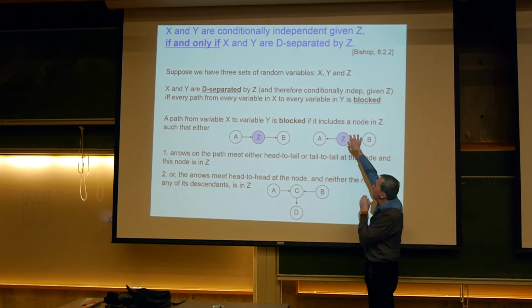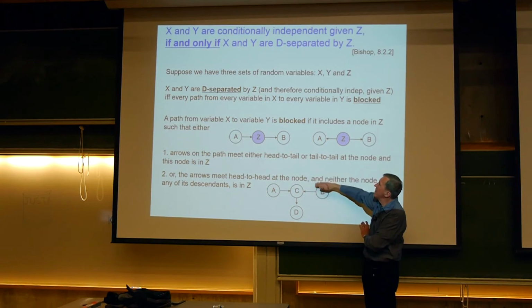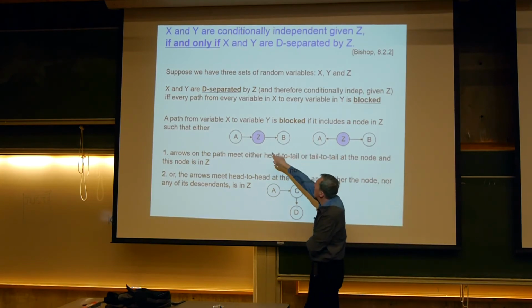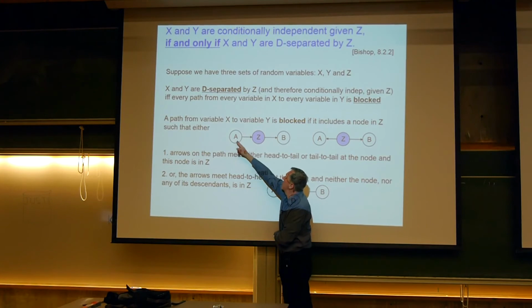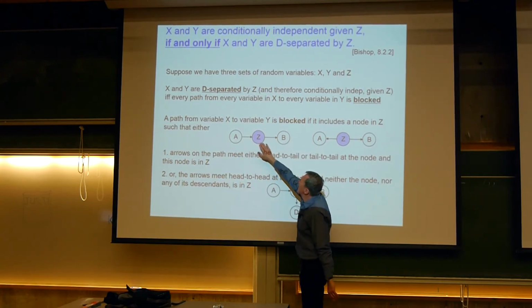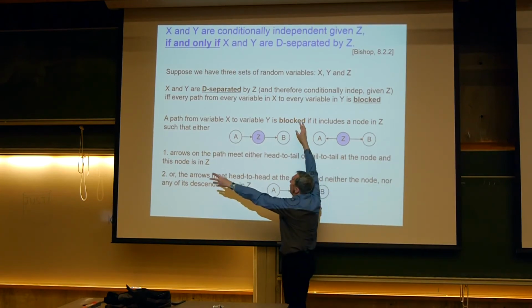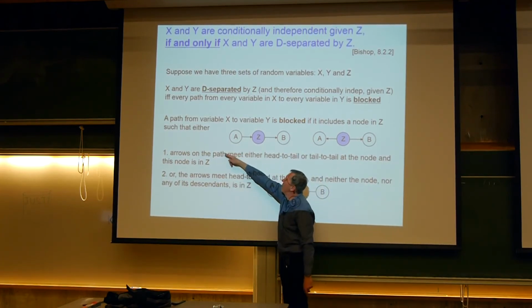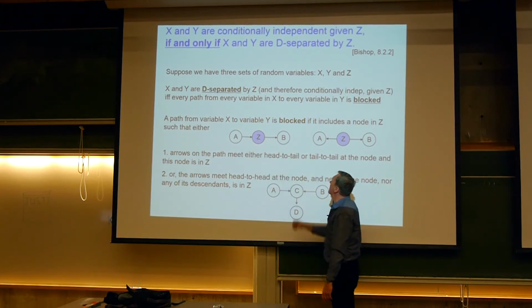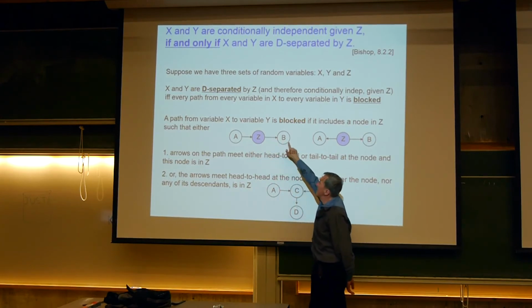But to illustrate, let's look at it this way. We'll say that a path is blocked. There are two ways it can be blocked. One is that Z can block a path that has to go through, if X and Y have to go through this path, and Z is the thing we're conditioning on. Right, we have X, Y, and Z, and X and Y appear somewhere in this Bayes net. But to get from X to Y, we have a path that goes like this. Then Z, the one we're conditioning on, blocks this path.